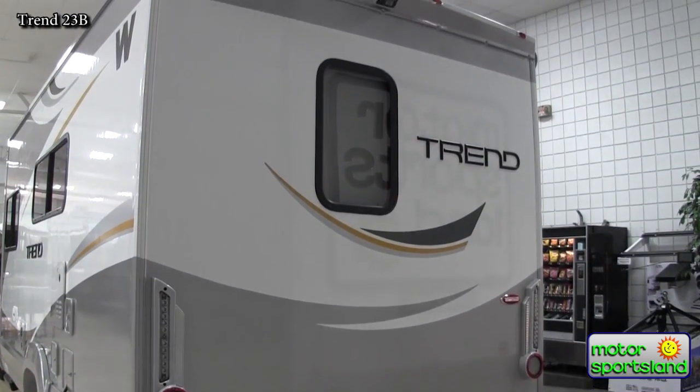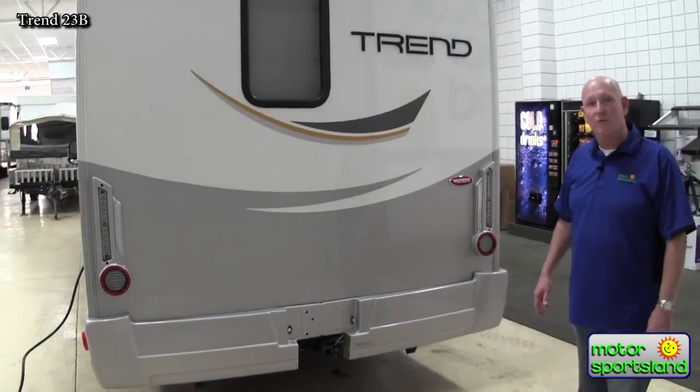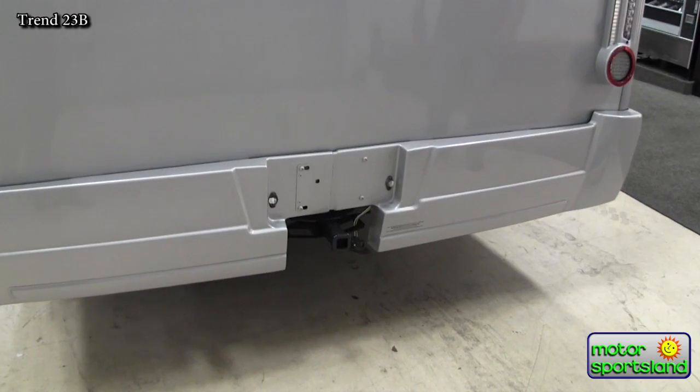So that's something that's a little bit different about the Trend over some of the other models. Most other motorhomes will tow 5,000 pounds. This is rated at 2,000 pounds. So you can still put bikes back there or a little motorcycle or something on a trailer.